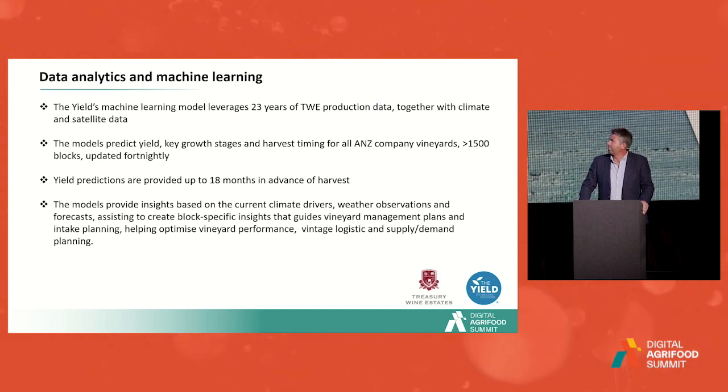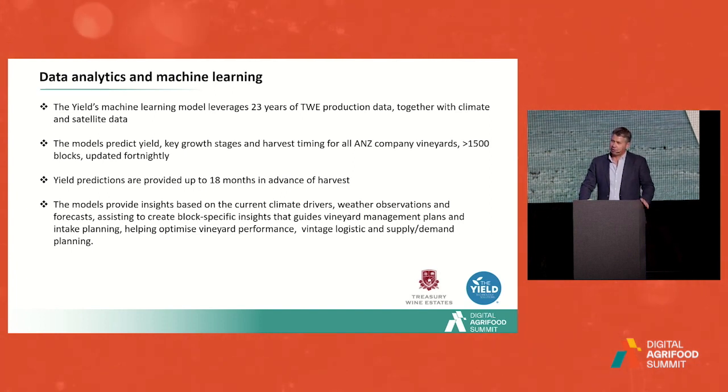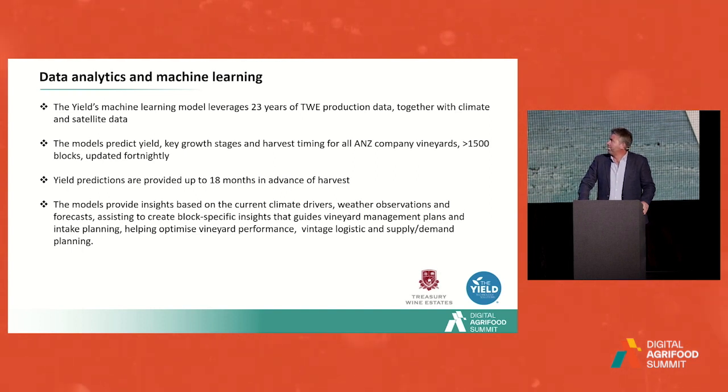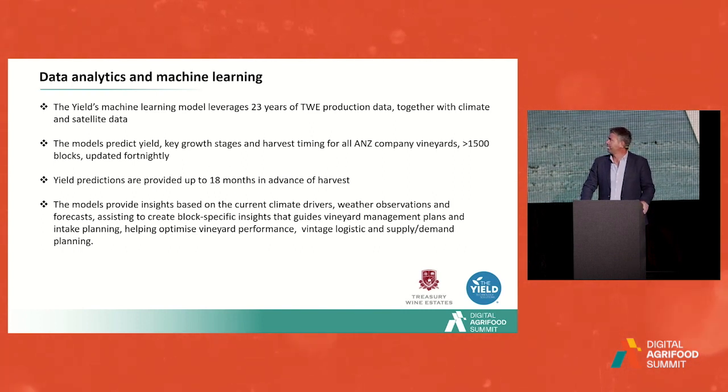Data analytics, machine learning. We basically use the Yield's machine learning models that leverage our database, which goes back 23 years. We've got quite an old database system that manages all our operations from vineyard through to the winery operations to the end wine. And we are data rich, but it's only now that we're starting to get the tools that unlock the full potential of that data.